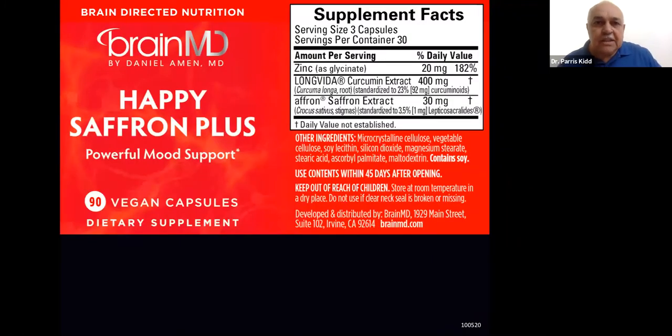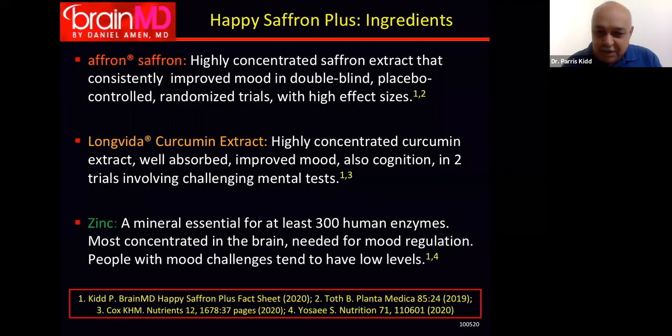So let's move on to Happy Saffron Plus, which is so aptly named by Daniel. And Daniel can tell you the story of his ancestry from Lebanon, and how if a person comes out from their home in the morning and they look happy, then the neighbor can say, "You look so happy, you must have been eating saffron." So Daniel came up with that name, and I've actually got to like it. It makes me very happy when I see that name.